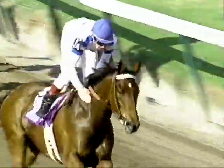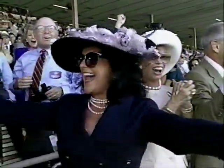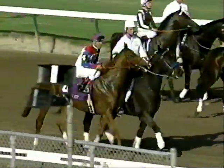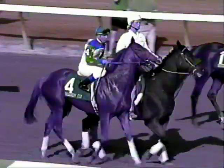It's Passiana. Trainer Ron McAnally's mare had returned to her top form. The $200,000 spent by owners Sid and Jenny Craig to supplement her to the race was money well spent. Passiana showing her championship form in the distaff. A disappointing favorite in the Kentucky Derby, Arazi was back to redeem himself as the favorite in the mile.